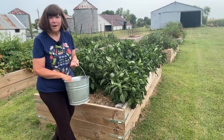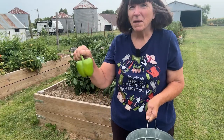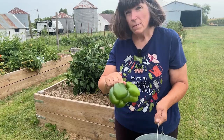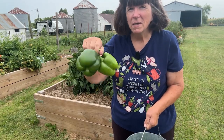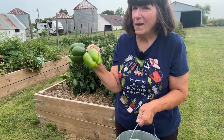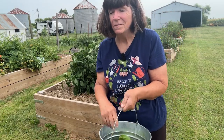Okay. I think I might have accidentally picked one off the yellow. They were there side by side, but see how that one's starting to turn? See how this one's dark green and then this one's like lime green? So yeah, that one came off the yellow bush, but it was right next to the green one. So I probably accidentally grabbed the wrong one there. But anyway, it'll still taste good.